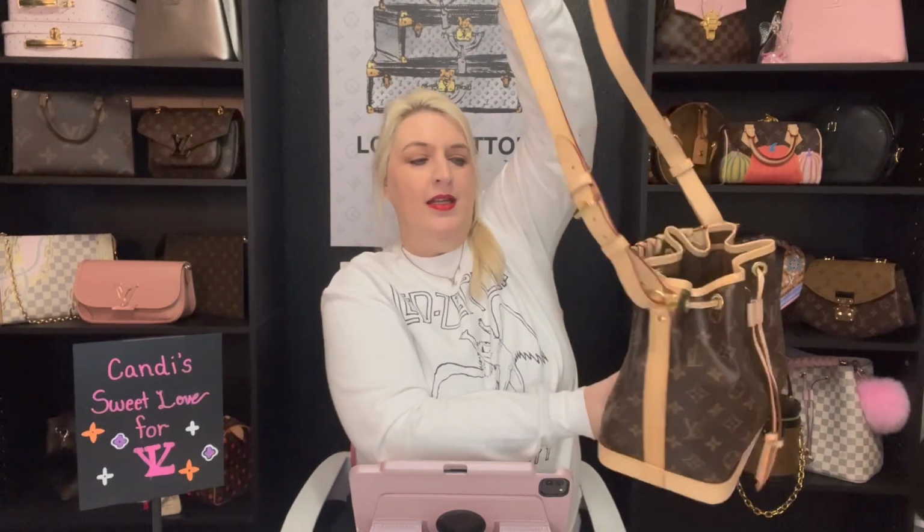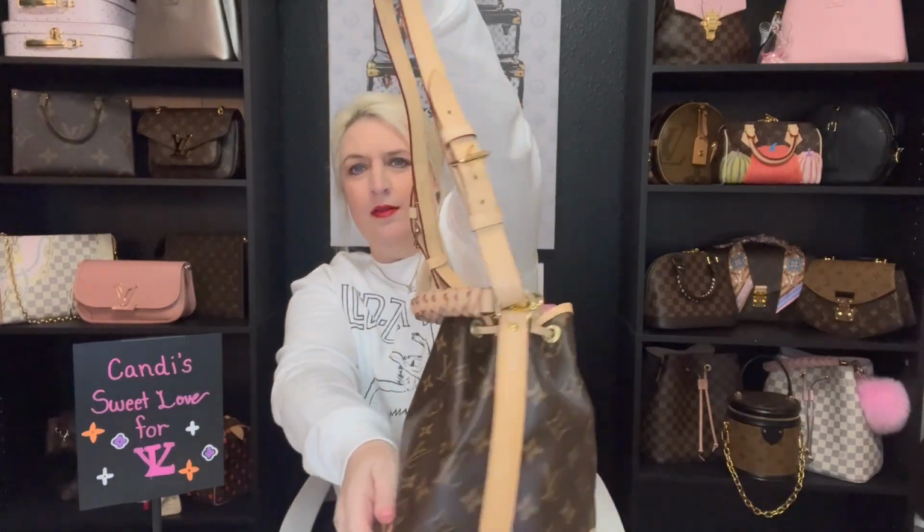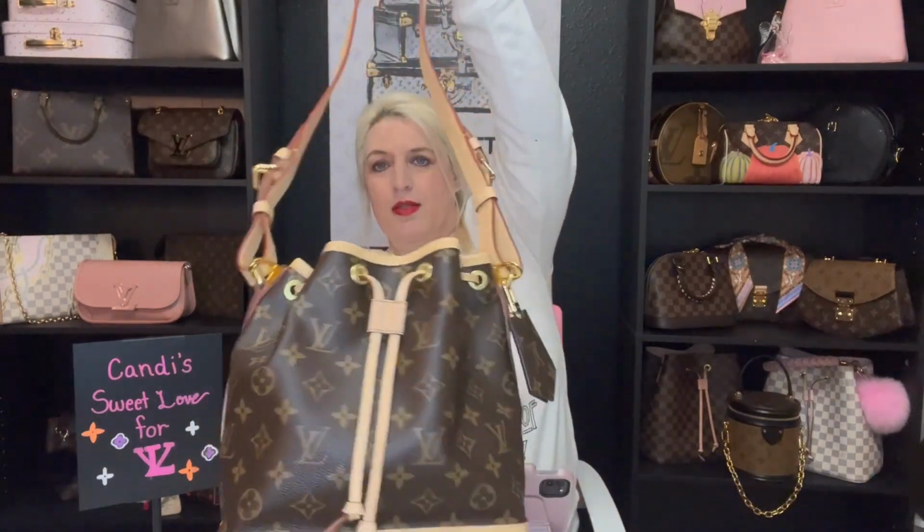So I will say, you don't have to have all of the vachetta if you don't want to, because you can eliminate at least one thing, and that is the strap, because it is detachable. It may not look like it is, but let me show you guys. See the end of it right there? It comes off on both sides. So you can take this off and add a monogram strap to it.